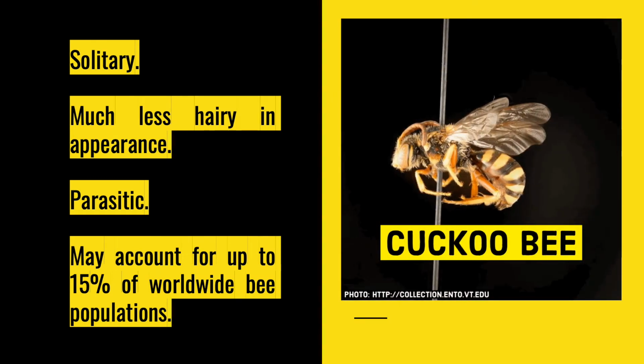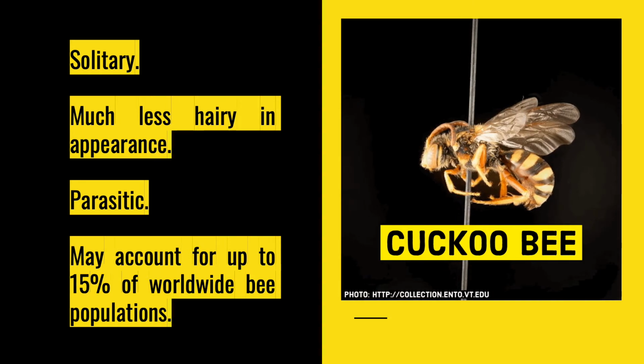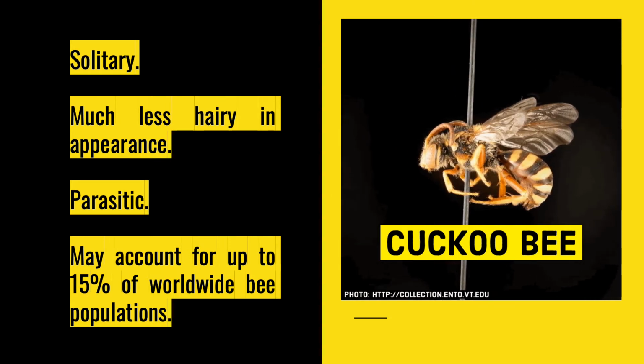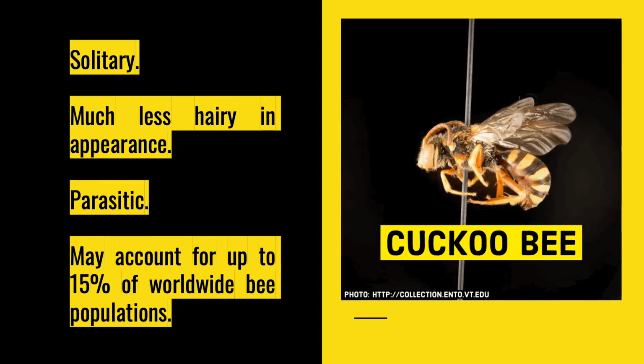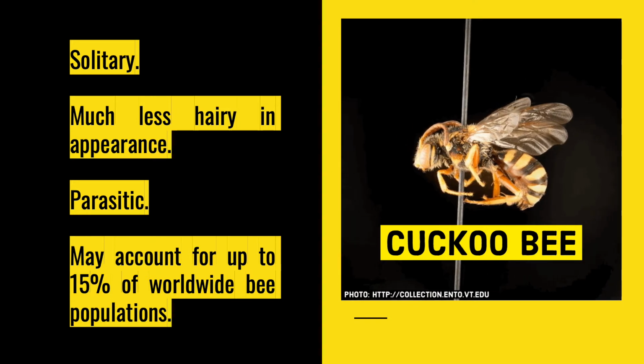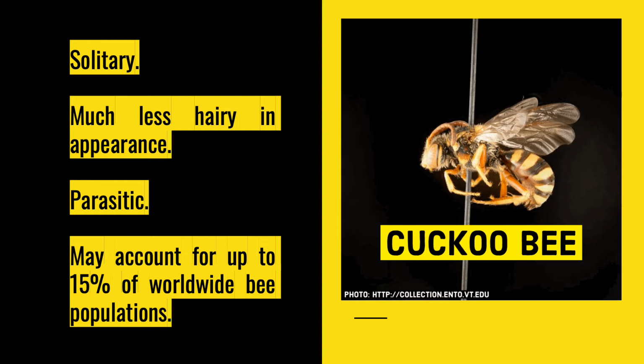Cuckoo bees are also solitary, although they are much less hairy in appearance than the other bees that we've talked about today, which often gets them mistaken by people for wasps. They are parasitic and may account for up to 15% of worldwide bee populations.